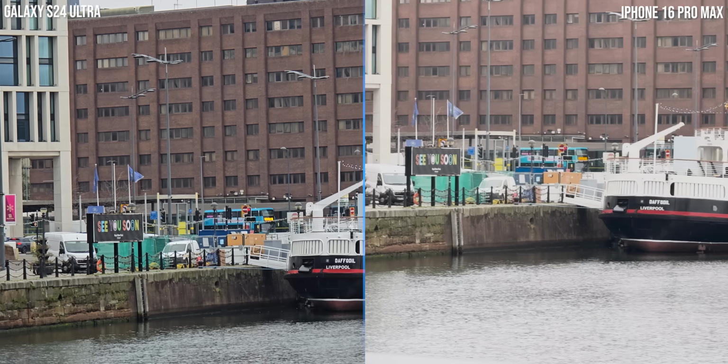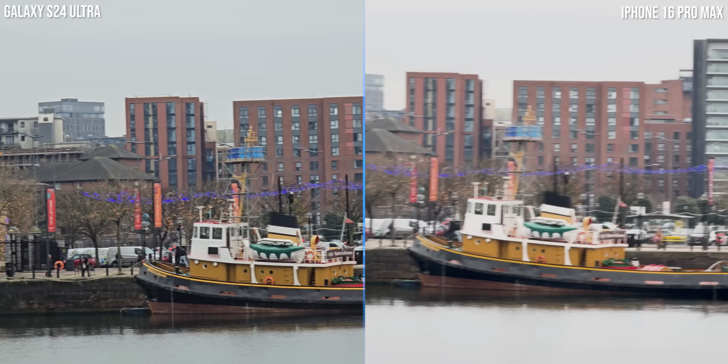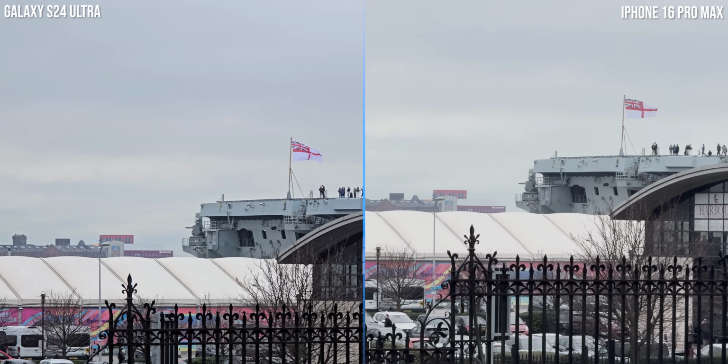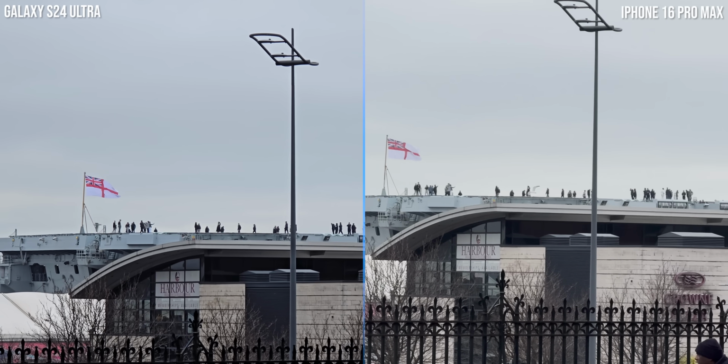And telephoto video follows a similar pattern to still photography, with a reasonable showing from the iPhone, though with noticeably more grain to footage on account of that smaller sensor. With Samsung at 5 times, even in daylight, you can see a pretty big difference here in terms of color reproduction, sharpness, and noise.